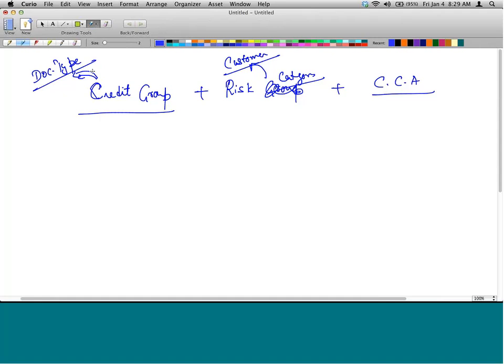Evaluation orders need to have a different kind of credit management. Returns need to have different kinds of credit management. So not all business processes are created equal.